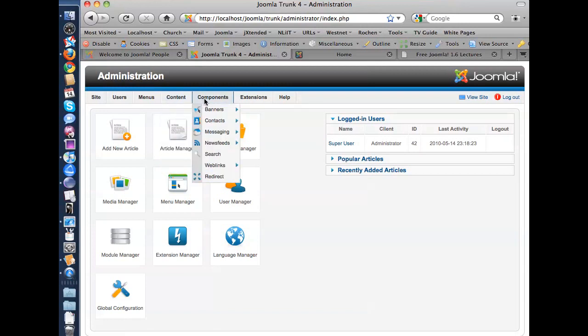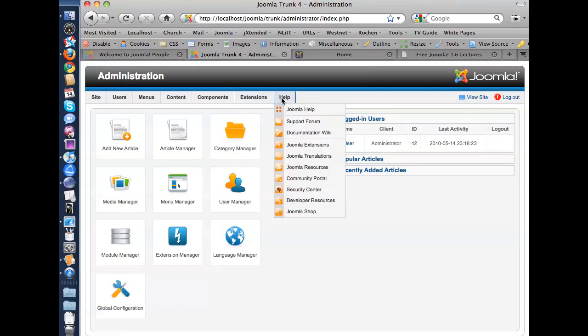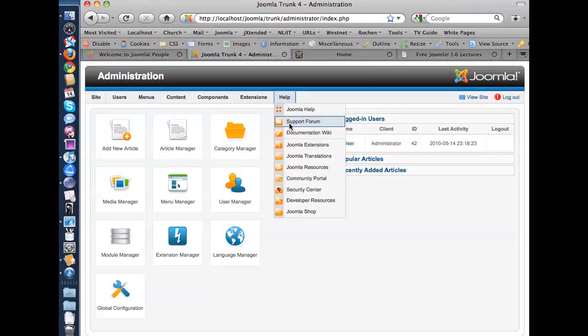Components hasn't changed much. Extensions has changed a little bit. There's no longer install update. We have a full-on extension manager. And help has really improved. We've got the main Joomla help, but then there's also links to all of the other family of Joomla sites, so that when people are checking this out, they actually have links to other things. What can I add on? Where's the documentation? That sort of thing. And I think that's a pretty good improvement for the version.